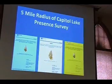And so you can kind of twist it and say Capitol Lake is closed off, and it's bad because we don't want to reduce opportunity for recreation. But maybe the reason why there's no snails outside of Capitol Lake is because we have closed it off.